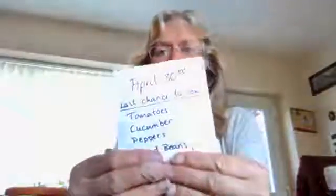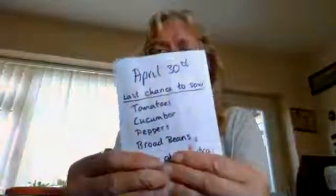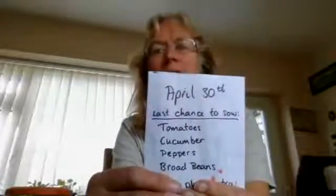What we started off with about 4 weeks ago was planting cucumbers and things like broad beans and peas. So at the beginning of March, we can do things on the windowsill when it's not quite so warm outside, and we can get things going. Now that we're at the end of April, it's the last chance to plant and sow those earlier seeds.